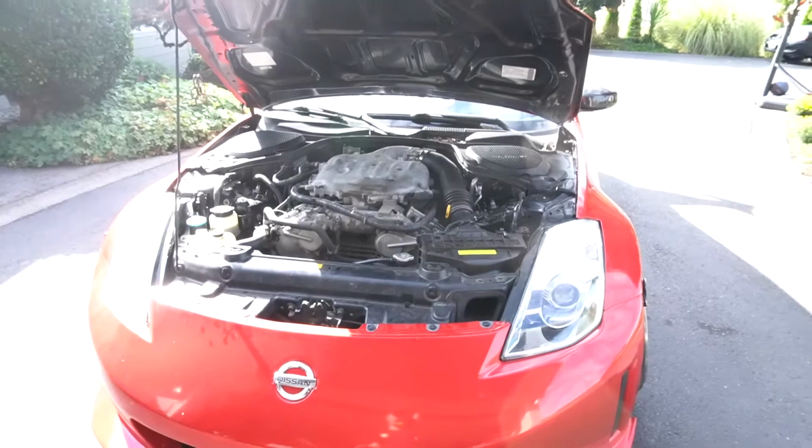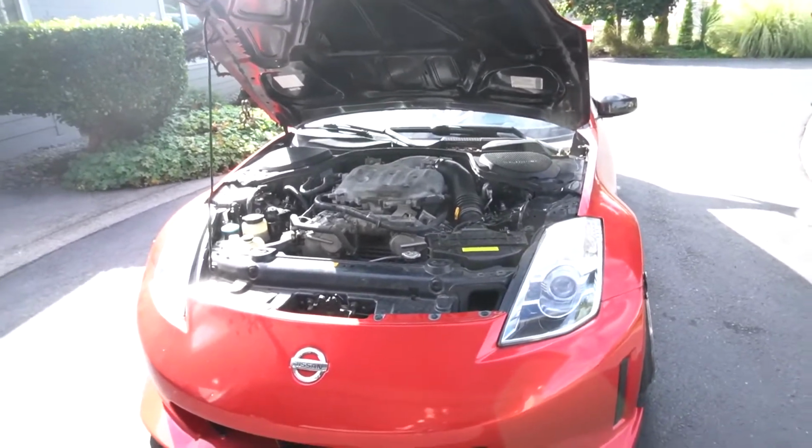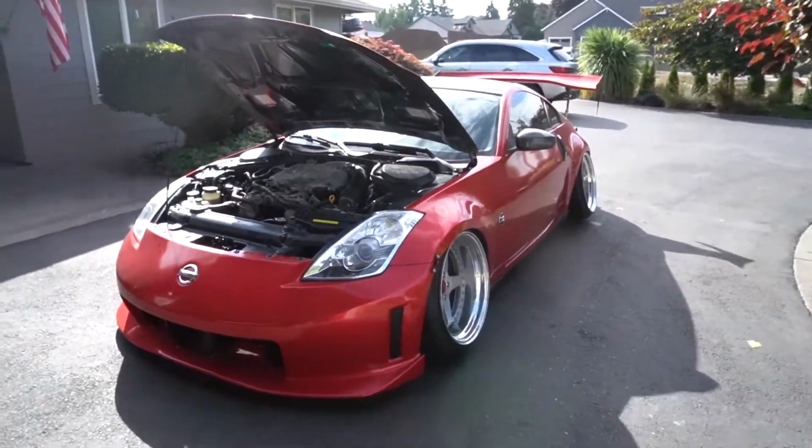This is going to be more of a skipping around, get the stuff in, because I have to wait till tomorrow when the covers and gaskets actually get here. And then hopefully this thing will be back on the road and driving soon.